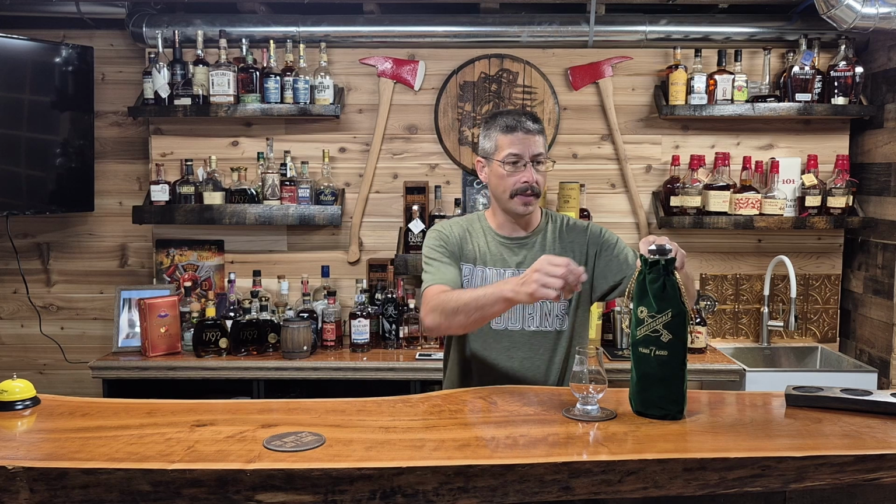Today we have a special bottle, Old Fitzgerald 7-year bottled in bond, and this is a new bottle that's come out lately. I was able to get my hands on one finally, and I am a huge wheater guy, so I am super excited. As you can tell, this bottle comes with a bag. Some of them do, some do not, but the bag is very nice.